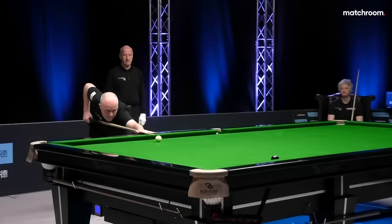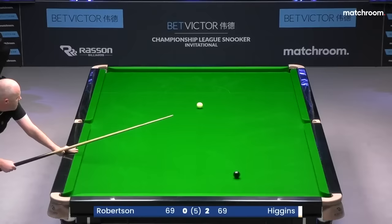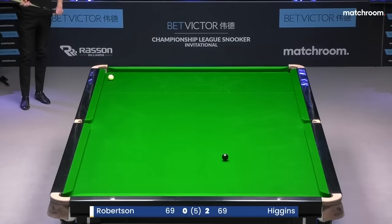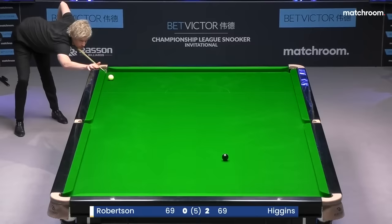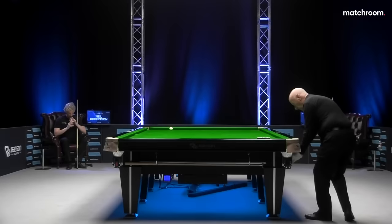John, don't know if you dare risk taking the white all the way down the table and having a go at the double. Yeah, it's risky. Always looking for value though, Higgins. He knows that Robertson's potting from distance hasn't been as sharp as normal. Yeah, and he's got down a little bit quickly for this. That was straight in. No fuss, no mess. His best pot of the day. Neil Robertson, thanks to a re-spotted black, wins the third frame. John Higgins, though, still leading 2-1.